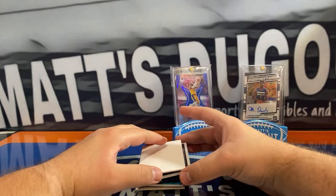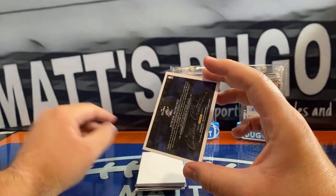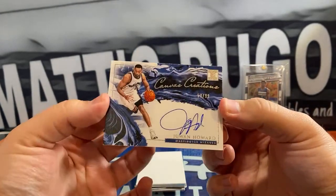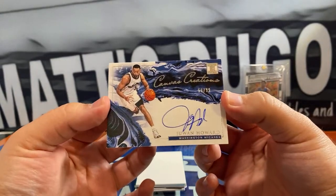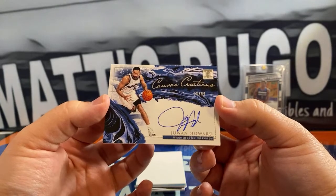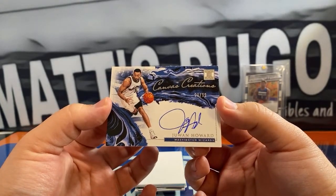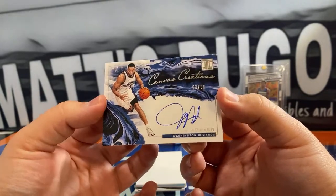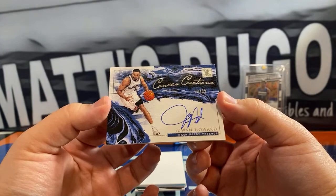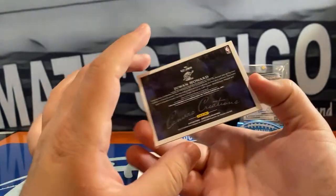Right. Up next, we're going to have Wizards. That'll be a Jawan Howard Canvas Creations on card auto to 99. The Michigan head coach, of course. Wizards. Dave again. He's got a nice auto. Great detail on that card.